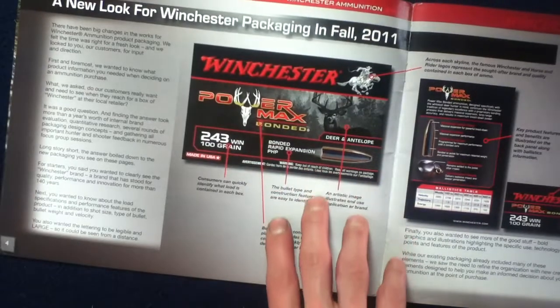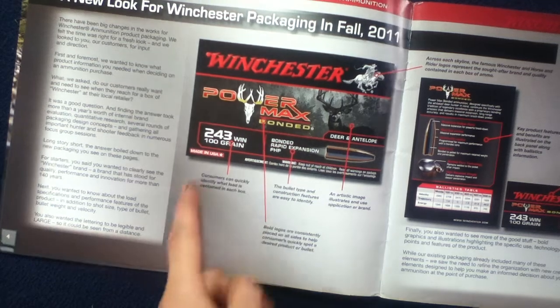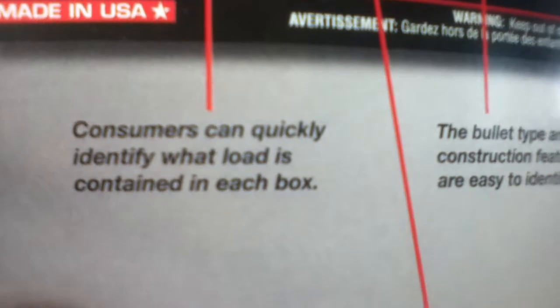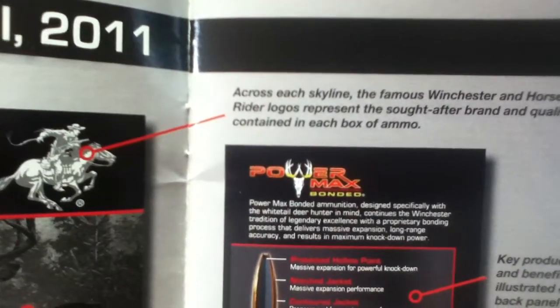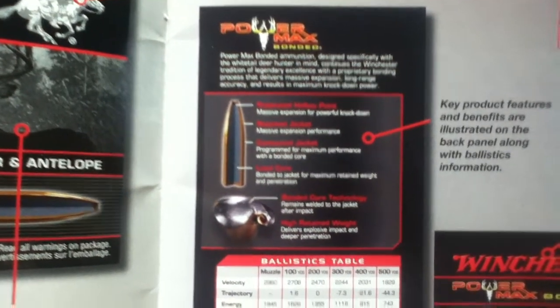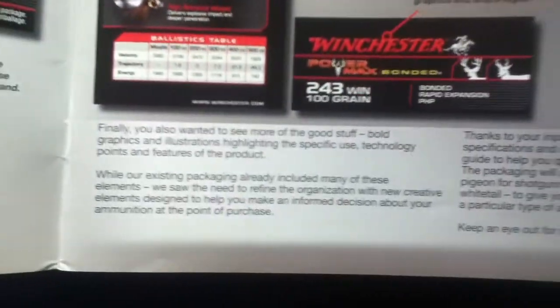So if you collect older ammunition, you might have noticed the change in the layout and the logos for the packaging. Here we have an example and some highlights here to specific changes. Being able to quickly identify what load is contained, bullet type and construction, features, artistic image, and bold logos. And a little bit on the Winchester and Horse and Rider logos. And then here on the back side would be key product features, and also a little bit here on the changes to the end flaps, and then the text behind these changes as well.